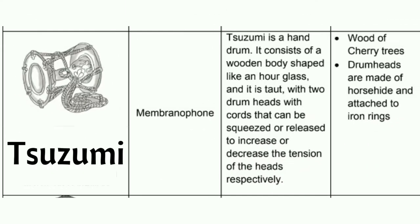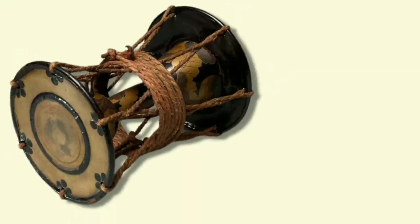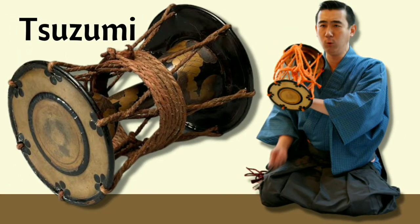Chuzumi is another membranophone. It is a hand drum. It consists of a wooden body shaped like an hourglass, and it is taut with two drum heads with cords that can be squeezed or released to increase or decrease the tension of the heads respectively. It is made up of wood of cherry trees. Drum heads are made of horse hide and attached to iron rings. This is chuzumi.